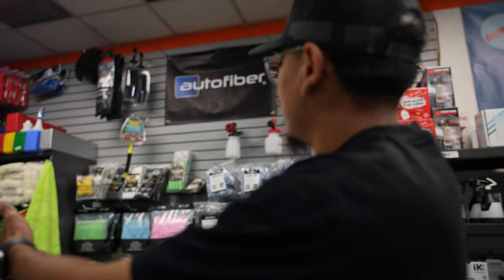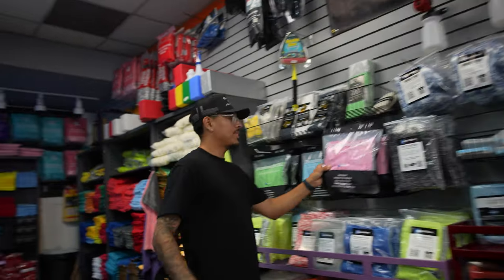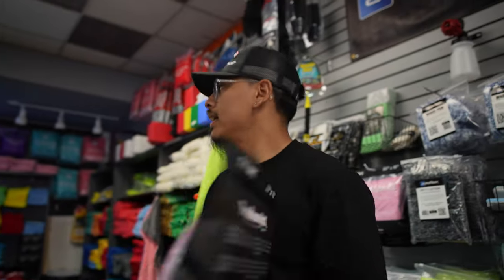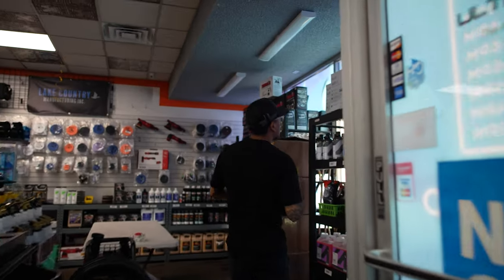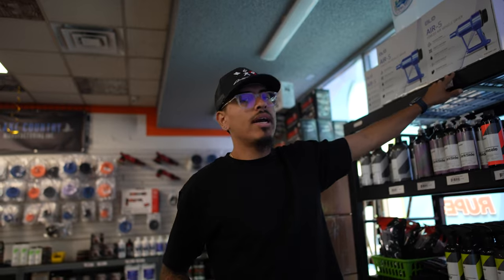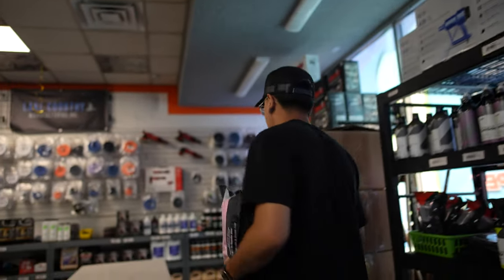So now, we got this whole nice little section of Auto Fiber. This is what I use, the Dreadnought towels, to dry the surface. And then they're out of stock also, because they've been flying off the shelves, is the Blower Air GT. They don't have those, but they have the handheld ones. These are affordable. The GTs are about $300 something, so those are a little bit pricier, but you guys can pick one of these up. These things would just do wonders. So that and that for my drying and stuff.